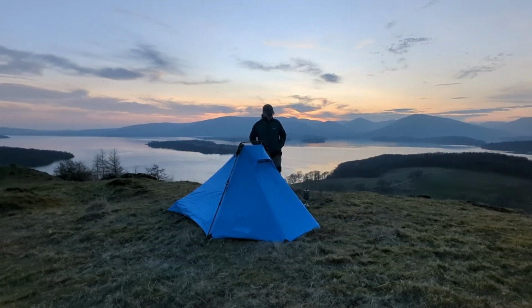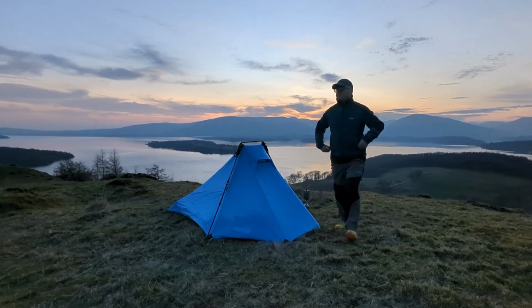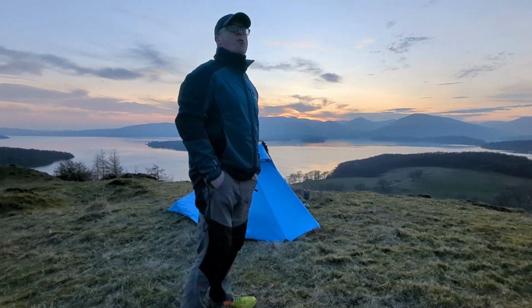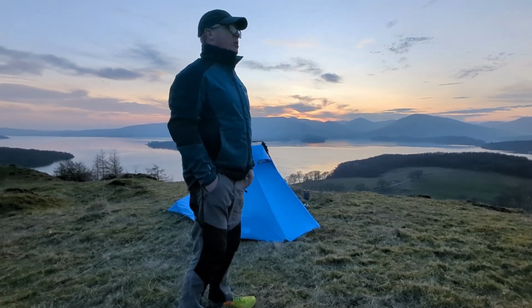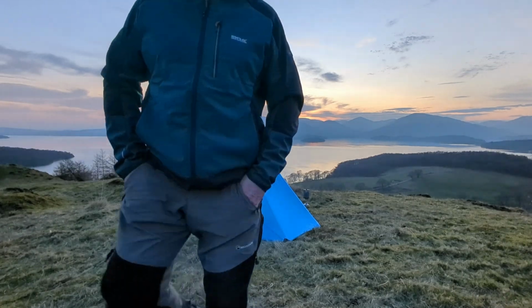A wee bit chillier now, unsurprisingly. Now the sun's gone down and the wind's got up a wee bit. It's a wee bit gusty now and again. It's the same old story here. It can be very still and then all of a sudden you get gusts come rattling through, but nothing to trouble that tent at the moment.